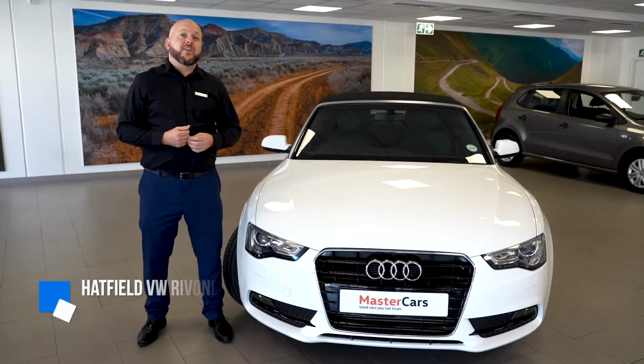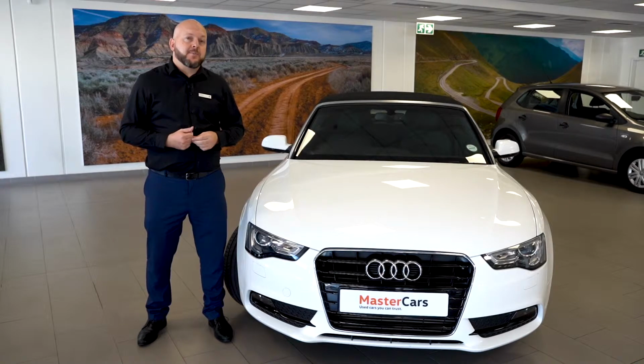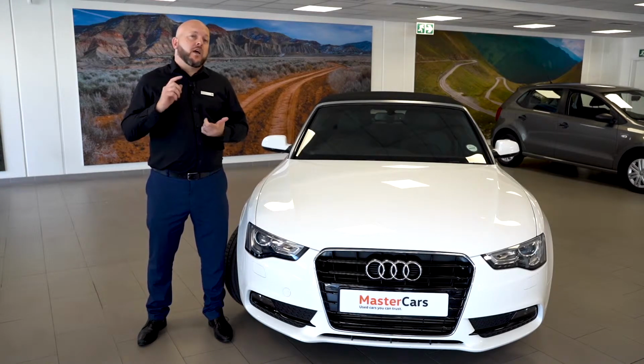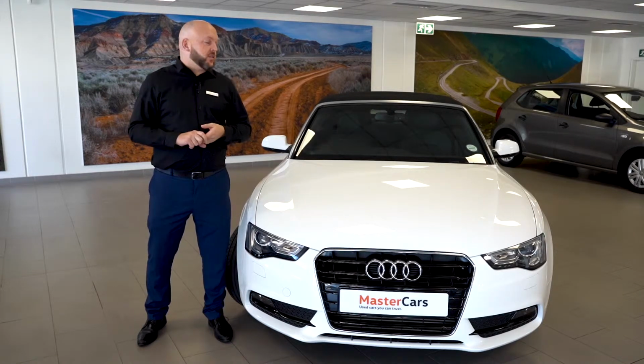Hi everyone, it's Rowan again from Hatfield VW Rivonia, and today we're going to use this Audi as an example to point out some buying tips as a purchaser. We're going to go through things to look out for, namely tyre wear, paint condition, and possible engine or warning lights. So let's go through this Audi, point out one or two things and take it from there.